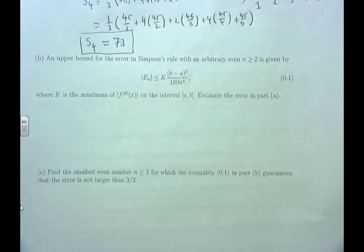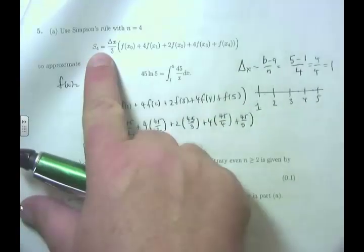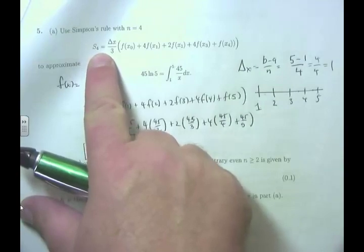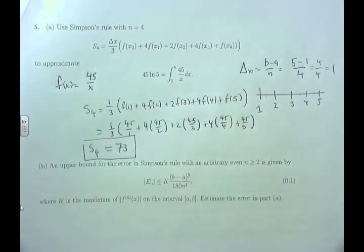Doesn't Simpson's Rule have to be even? Yes, it does. But notice n was 4, so we're good to go. So yes, when you're using Simpson's Rule, the n value must always be even. Simpson's Rule for 4 subintervals, 4 is even, so this works quite nicely.